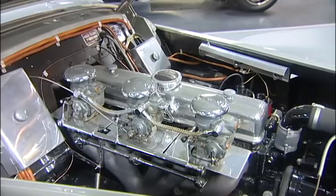And unfortunately, as I say, this car came out in 1951. In 1954, Delahaye shuttered its windows. What's the power plant on this? This is a six-cylinder engine, triple carburetor, and with a high compression head.